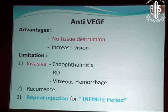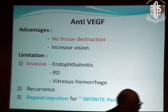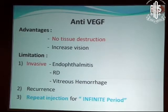Anti-VEGF agents definitely have some advantages over laser: they cause no tissue destruction, and they also give increased vision. But the limitation is that it is invasive in nature. Every month you have to get injected inside your eye. And in any procedure, invasive means increased risk of endophthalmitis, detachment and increased hemorrhage. More importantly, the moment you withdraw this medicine, there is a chance of recurrence. Third, most importantly, we talk about repeat injections for an infinite period of time.